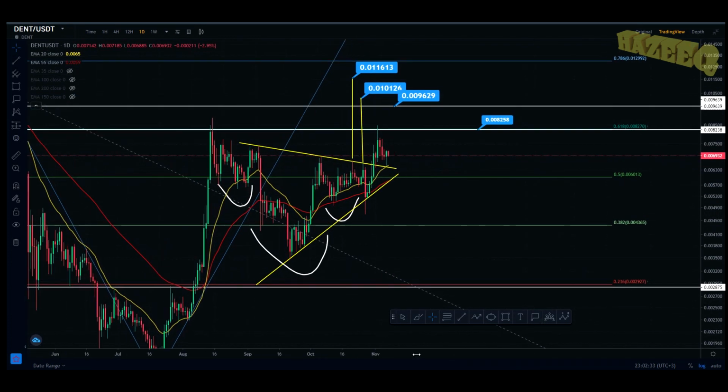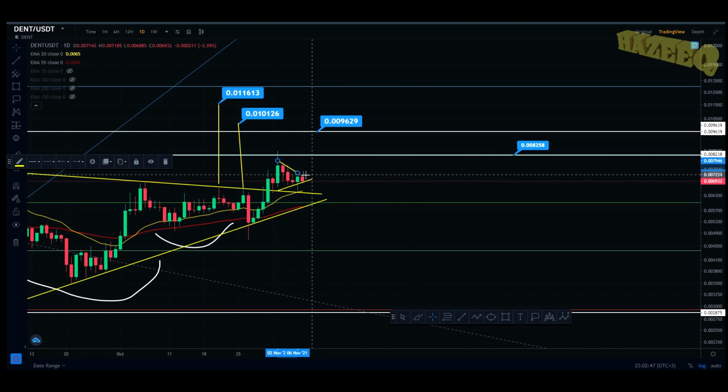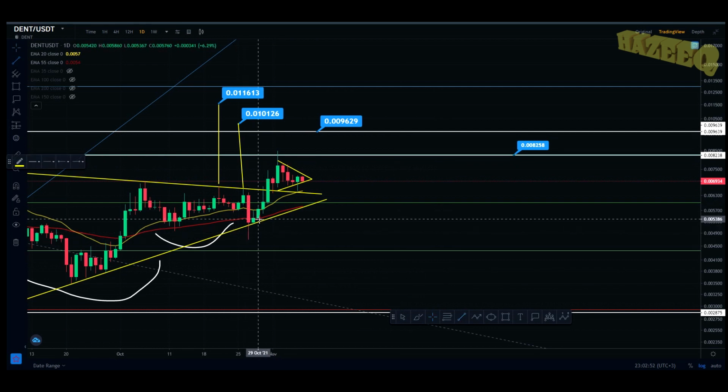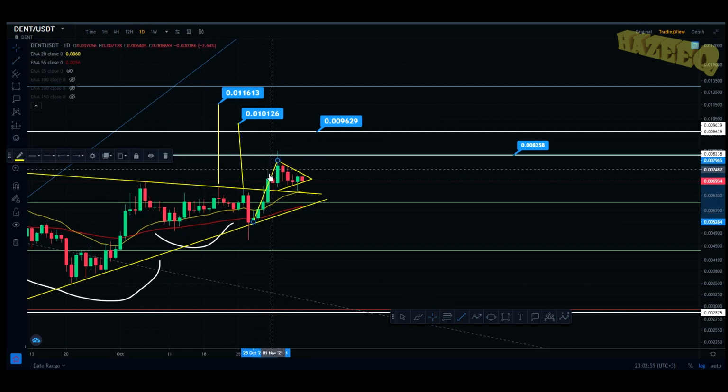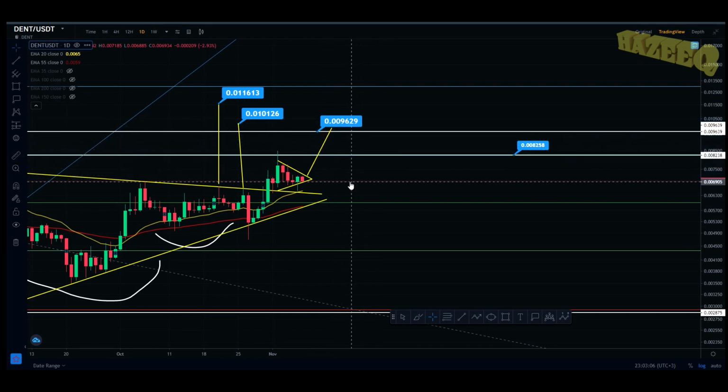Let me see. It does seem like we're creating some sort of a pennant over here, but it seems that we have broken out of it, right? Well, actually, it's still intact, right? Yeah, it's still intact. So you do have some sort of a pennant over here. So this bull pennant, if you take a target from the bottom of the move, and you see where the breakout is, that gives us a breakout towards this resistance at 0.009629. That is an appreciation of 38% if you buy in right now.